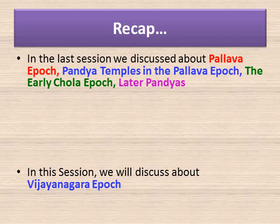The shore temple at Mahabalipuram, also called Seven Pagodas, was built by the Pallava king Narasimhavarman II. It is the oldest structural temple in South India. Narasimhavarman II, nicknamed Rajasimha, built the Kanchi Kailasnatha temple. The Vaikunta Perumal temple at Kanchipuram was built by Nandivarman II.